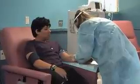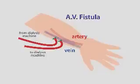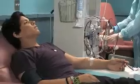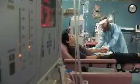There is a special place where the nurse puts the needle each time Isaac needs dialysis. This place is called a fistula. Isaac had a special operation where the surgeon connected a vein and an artery in his arm. Blood needs to be able to leave his body, travel through a tube to the dialysis machine to be cleaned, and then return to his body.